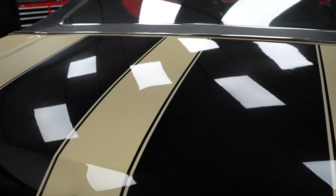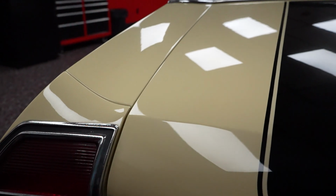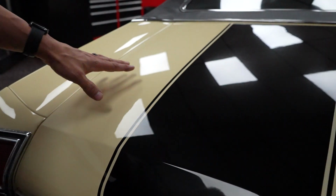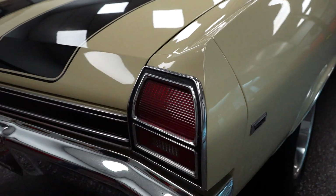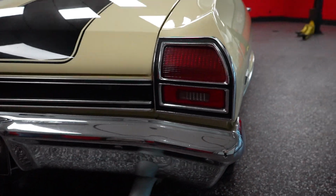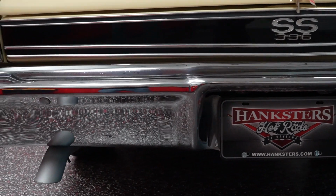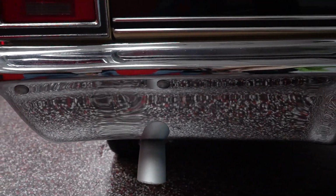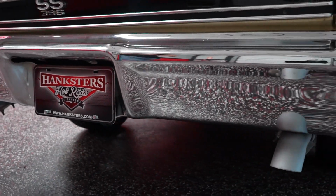Let's start out with the fitment, see how your deck lid closes nicely here to your rear quarters. And then your paint, both the butternut yellow and the black stripes, all in real nice shape. Chrome on the rear bumper is fantastic. Just as nice as the front bumper. Chrome on this car throughout is in pretty nice shape. Do have a set of turn downs there on your dual exhaust.